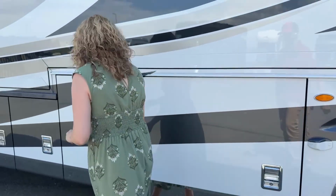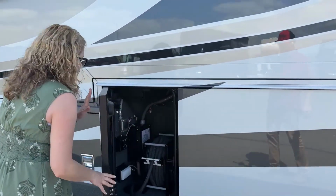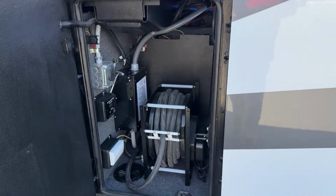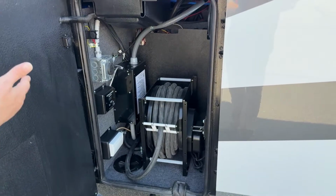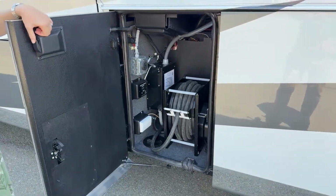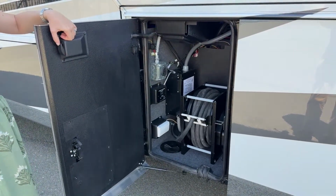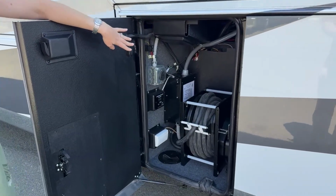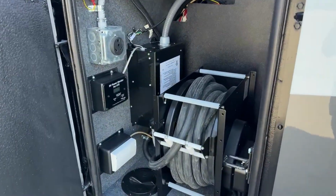This is going to be your 50-foot 50 amp cord. And again, this is on a power rewind reel. However, the button for it's right here, so you don't have to bend down to get to that. Just right there on the door. You'll also see back there we have your transfer switch with surge protector.